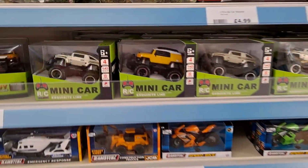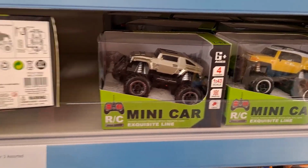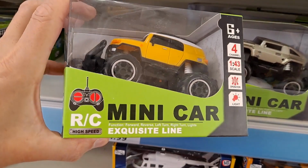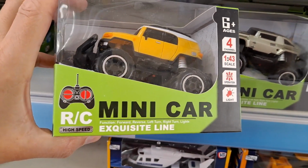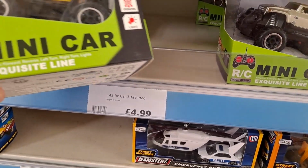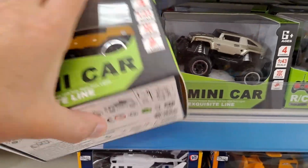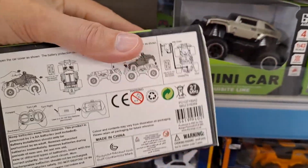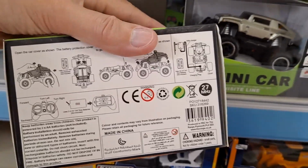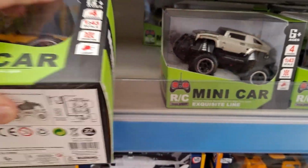They've got these, which do look interesting, but they're not what I'm looking for. $4.99. The ones I'm looking for were $3.99. These are smaller. What did I see? 27 megahertz. Oh, and they'll probably be fun for a few minutes.